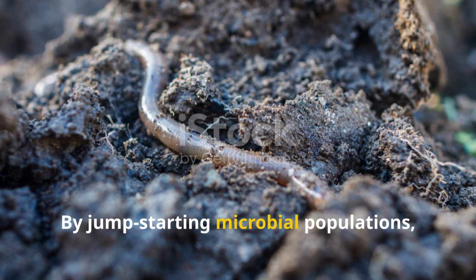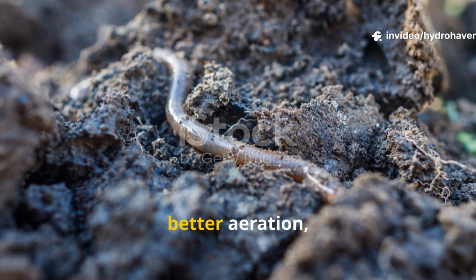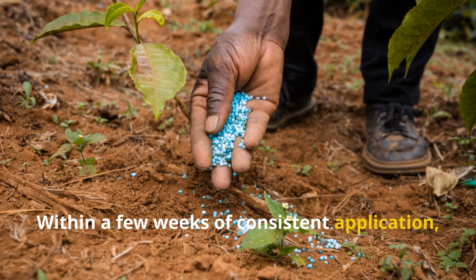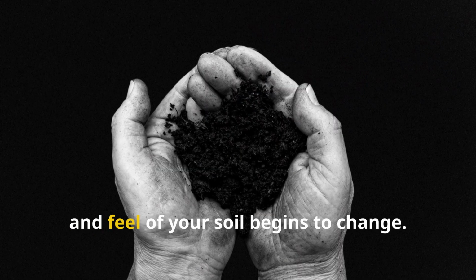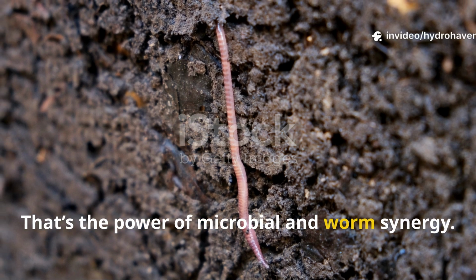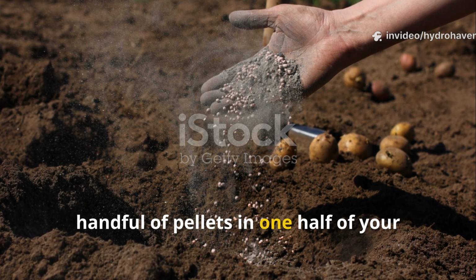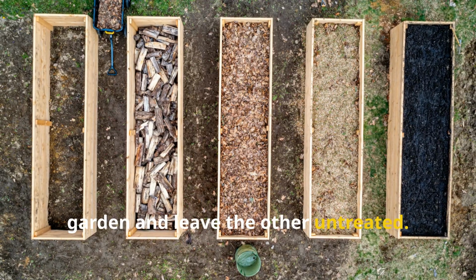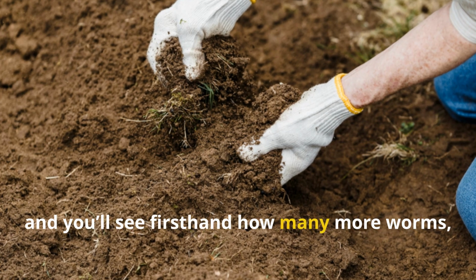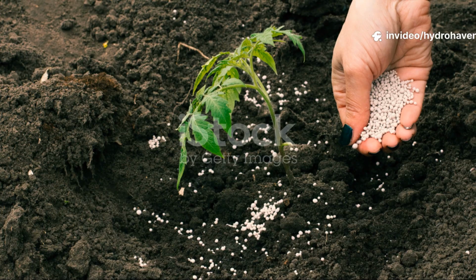By jump-starting microbial populations, these pellets lay the foundation for bigger worm populations, better aeration, and ultimately healthier plants. Within a few weeks of consistent application, the structure, smell, and feel of your soil begins to change. That's the power of microbial and worm synergy. One simple experiment is to bury a handful of pellets in one half of your garden and leave the other untreated. Come back in 2 weeks, dig both areas, and you'll see firsthand how many more worms, roots, and fungal threads appear in the alfalfa-treated zone.